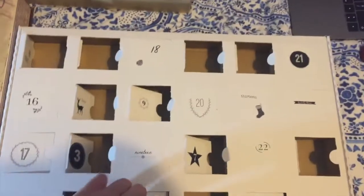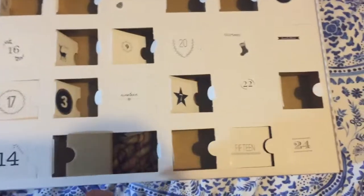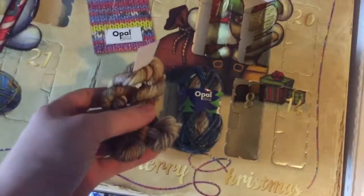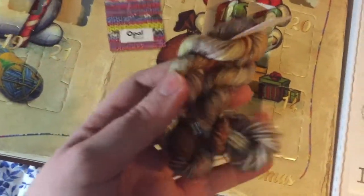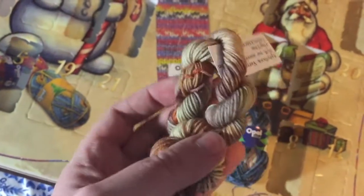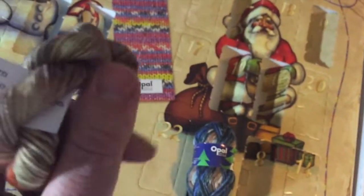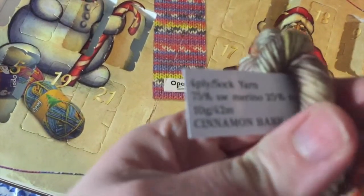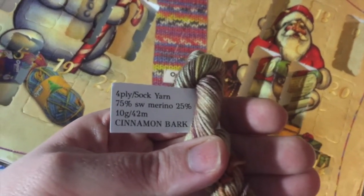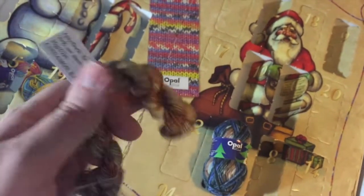And then on to Vicky Brown. Wow, this is very matchy-matchy today. This is a very neutral colour as well. There's a lot of brown, a wee bit of burnt orange. Very neutral colour. And this one is called Cinnamon Bark. If my phone would focus. There we go. Cinnamon Bark.